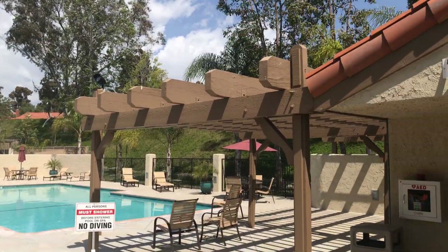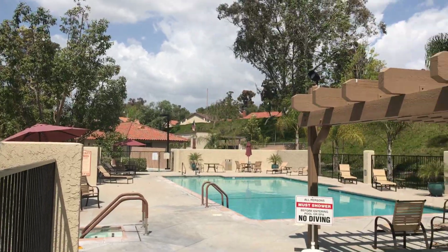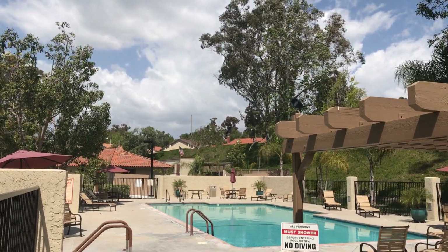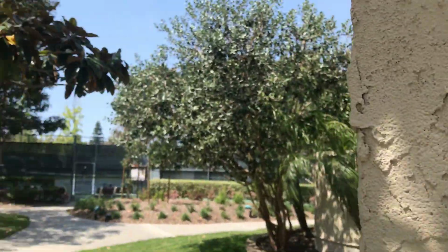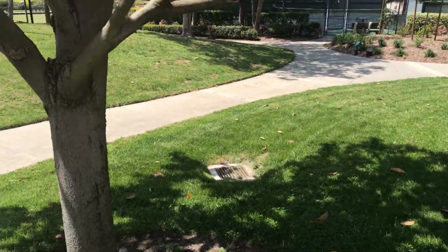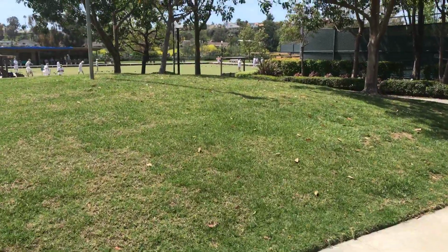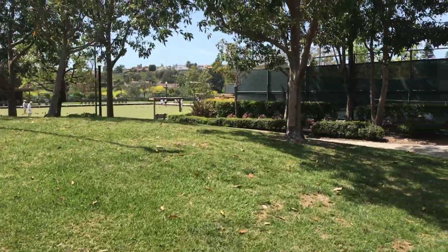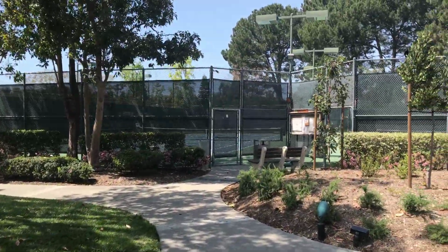This is the smaller of the two pools. Other than the main gate has a bigger pool. Yes, we saw that. Rec 1 is the larger facility. And then you've got tennis courts over here. These are the tennis courts and the pickleball courts. What is pickleball?